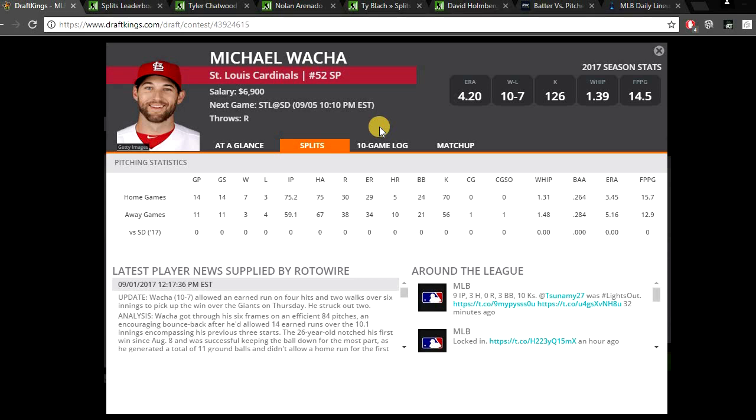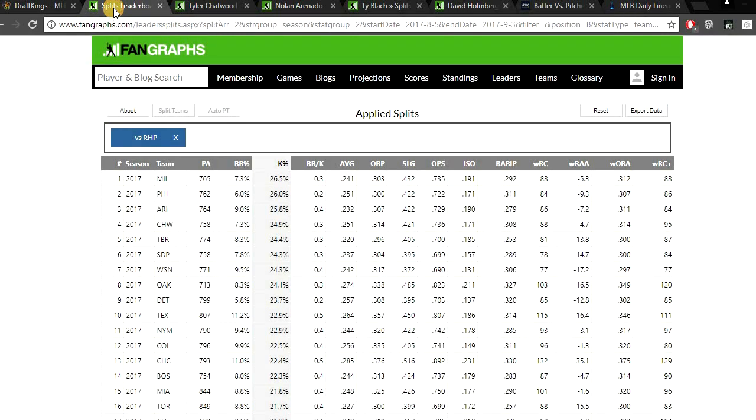That's obviously crushing value. So I think Waka's a guy you do want to target if you're looking to go cheap at SP2. Like I said, this Padres team strikes out a lot versus right-handed pitching. So far in the last 30 days versus righties, they're striking out 24.3% of the time. And they haven't been hitting righties well at all either, only a .237 average versus righties and a .300 wOBA in the last 30 days. And both of those numbers are bottom in the league.